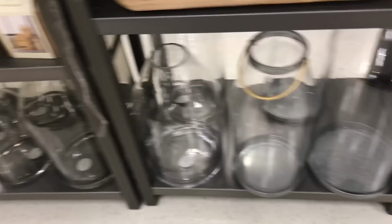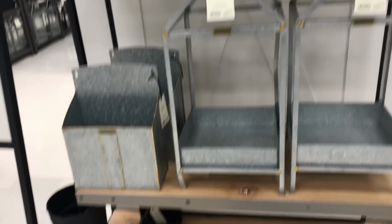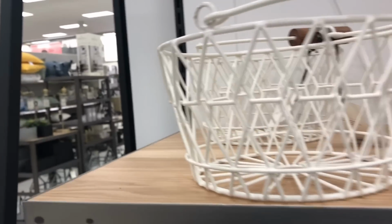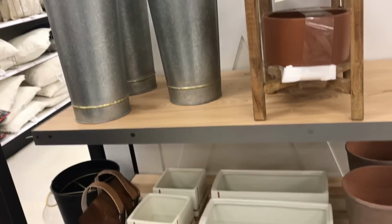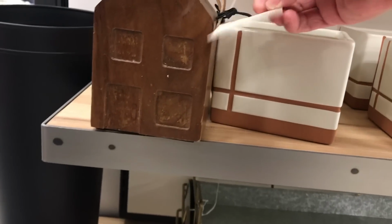And more of those little houses and more jars. I love that big lantern. You can put a lot of candles in there. And I like this basket for the spring. I love that terracotta pot.